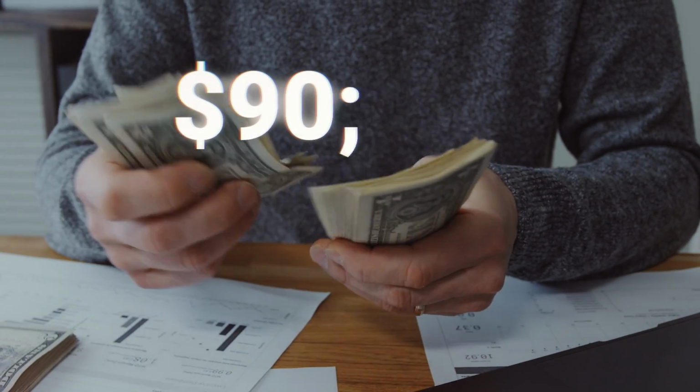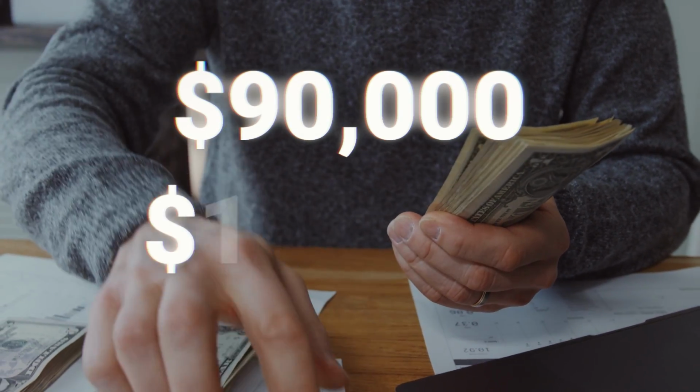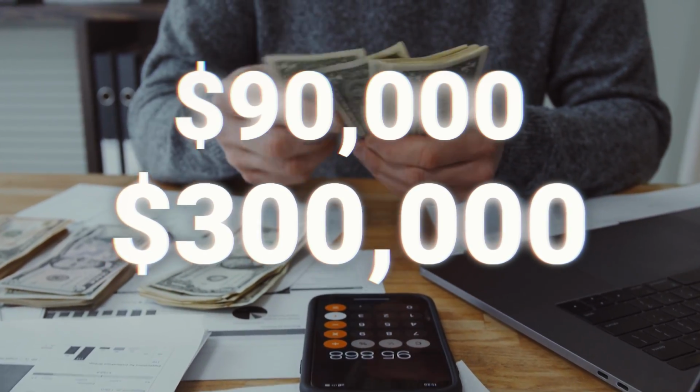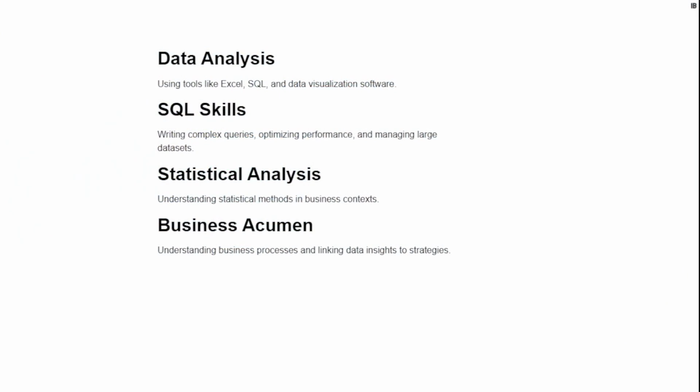All right, so here's the big question, right? Average salary for an Amazon business analyst. Well, it can be anywhere from about $90,000 to up to $300,000 annually, depending on the role level and location and responsibilities. To excel in this role, you're going to need a few things, right?